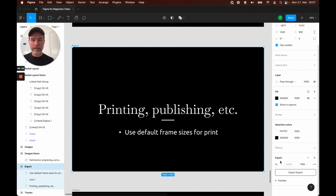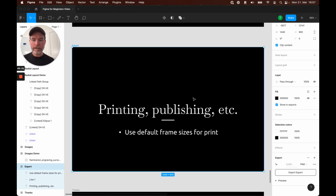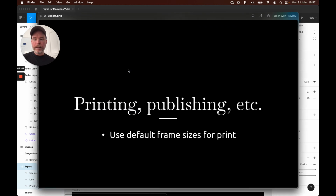So that's how export works. I'll just quickly go ahead and hit this export button. And this is going to give us a PNG. I'll drop it on the desktop here, and I'll just show you what that looks like. And there you have it. This is an image, so it's not going to have infinite resolution like a vector drawing does, but you get the general idea.